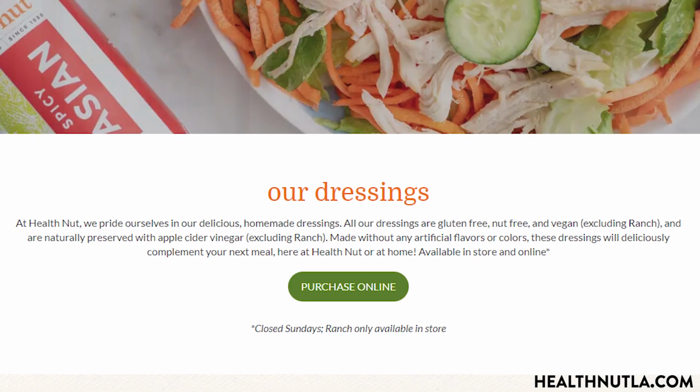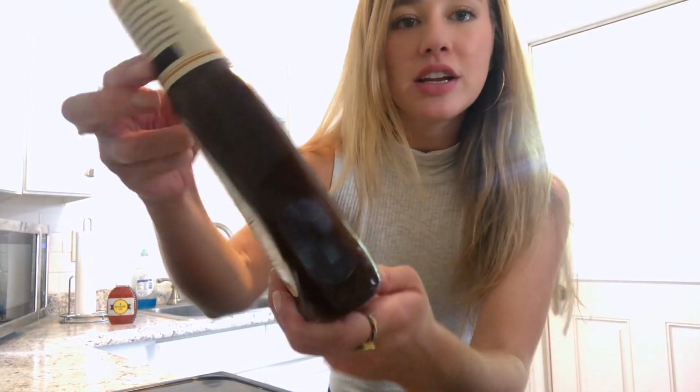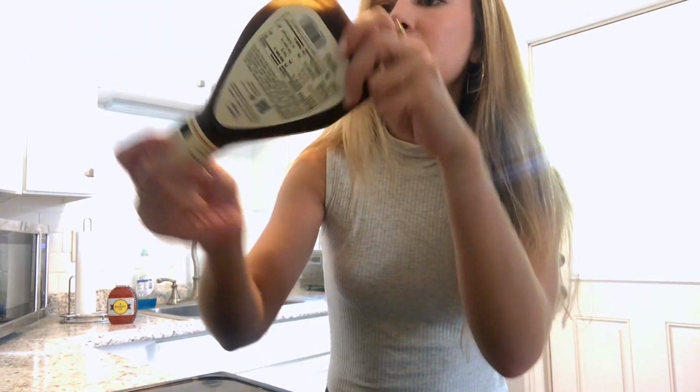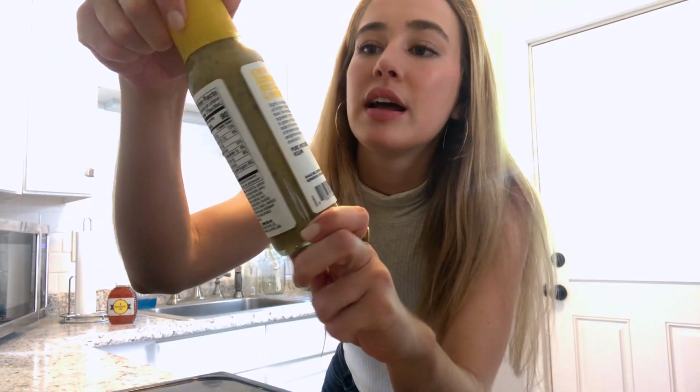Okay, so Health Nut is actually known for their dressings, and they do sell them online. The dressing that comes with this signature Chinese chicken salad is a sesame dressing. Now, if you look in the stores, like I did, for sesame dressing, you might find something like this. It's darker in color and a little bit looser, but that is not what the one looks like online. So instead of ordering it, like I knew I would never do in real life, I just decided to go to Whole Foods and find one that looked the most similar. So this is what I found. It's lighter in color and it's a creamy sesame dressing.